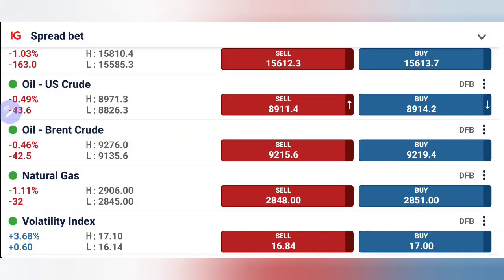US crude earlier in the day dropped towards 88.2, 88.3 levels and has since bounced back. Now trading close to 89.1 levels. Now what to expect from crude oil? At the same time, natural gas is trading close to the 2.85, 2.83 zone, which is a great support zone for natural gas.